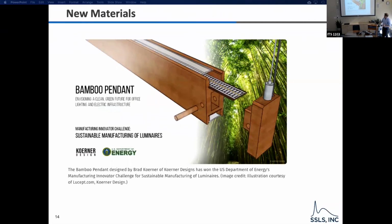Here's another nice concept. So new design, using new materials. The Department of Energy had a sustainable manufacturing challenge for manufacturing concepts, design concepts. This one was the winner. I think he won like $10,000.